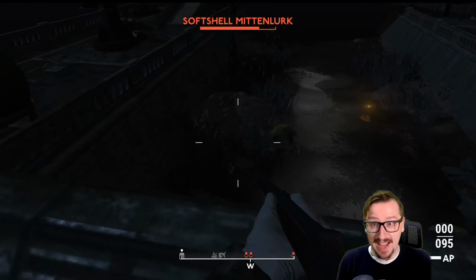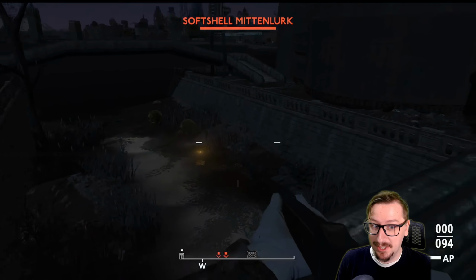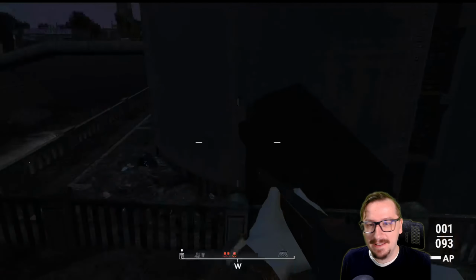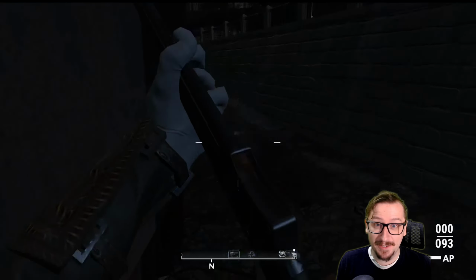Today we're going to be taking a look at a really cool rifle in Fallout. This is the Martini Henry rifle, which is just a really cool gun in general. It's not a gun you see pop up all that much in games. I feel like it should, especially in Fallout London. It fits really well here.